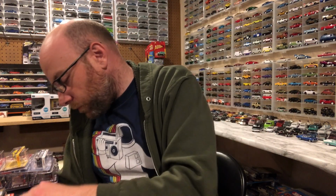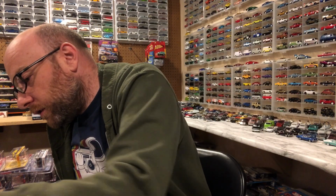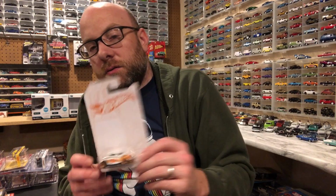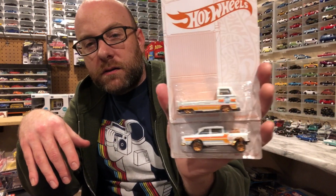This Gas Monkey Corvette I might keep. Then we got the Fastbed Hauler. I don't know if I'm going to hang on to that. The Muscle Speeder I'm definitely not going to hang on to. The 32 Ford's kind of cool, maybe. But of course I'm going to hang on to these two: the Volkswagen T2 pickup and the 55 Chevy Bel Air Gas.